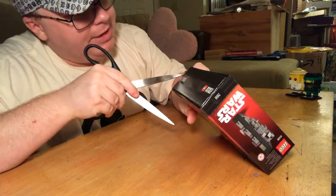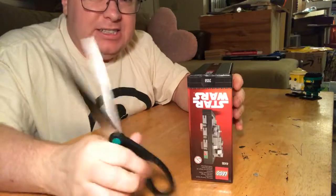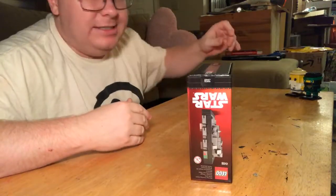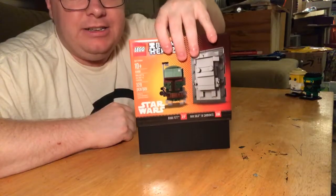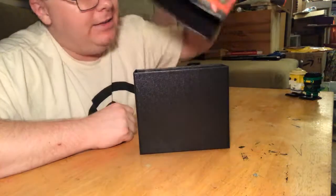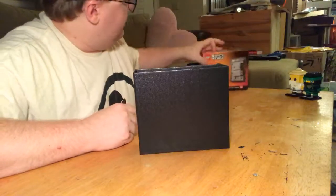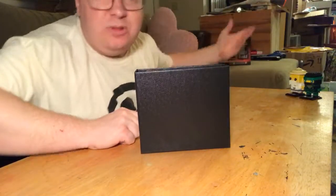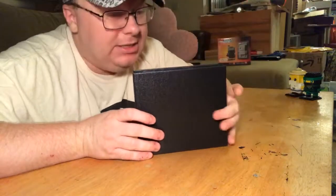The seal is broken. My con exclusive set, don't throw your scissors, is now worthless. But let's open this up together. Oh, there it is. Inside the box, there's nothing inside. Okay. Put the lid over here for now. I will probably save the box just because it's an exclusive and because it's a nice little box.